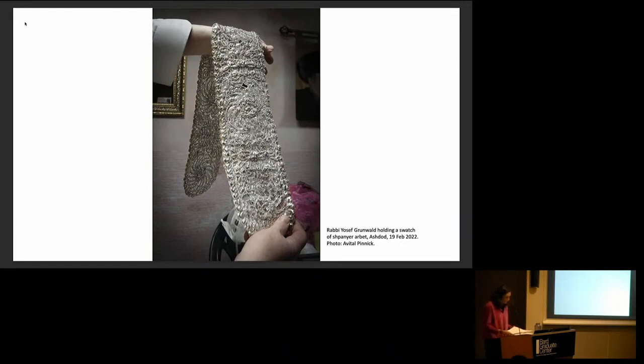Spanier Arbeit reached peak popularity in the late 19th century and has declined dramatically since then. At its height, the metal lace was worn by many groups of Ashkenazi Jews in Eastern Europe, including Central Europe and the US, with the migration to the US. And today it's primarily worn by Hasidic Jews, which is an Orthodox branch of the Ashkenazi Jewish practice.